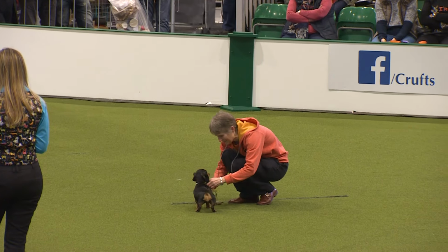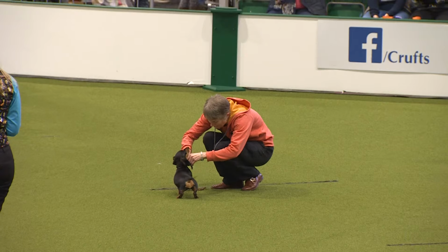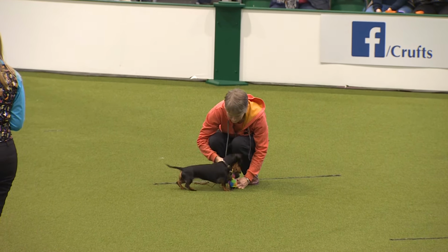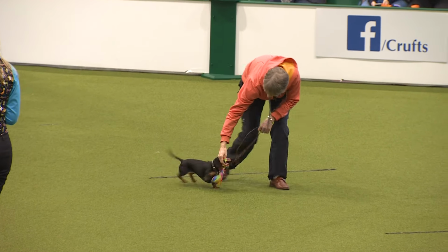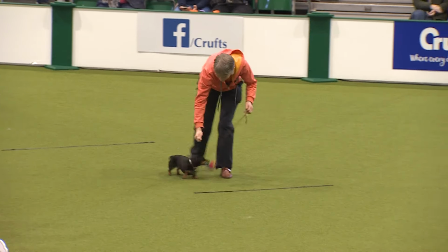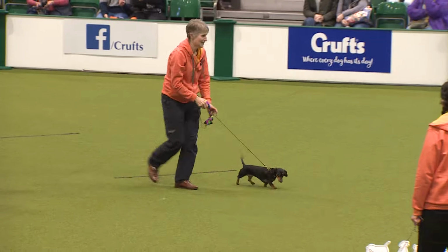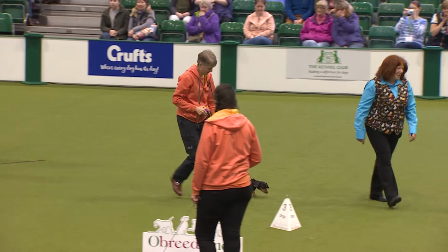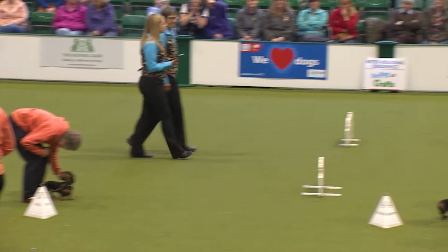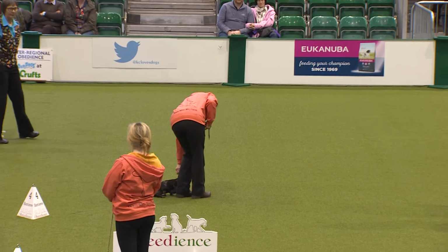The dog stopping in the down position on the handler's command. And then a little game to reward the dog. That toy's nearly as big as him. It is, isn't it? Or her. Her, beg your pardon. So the last exercise then for this team is the retrieve.